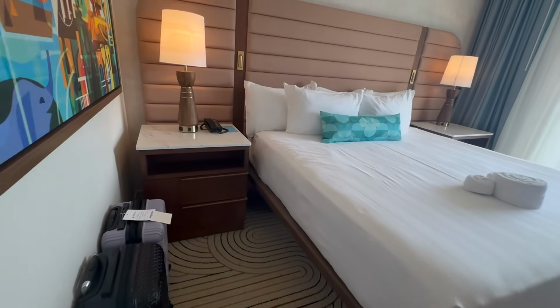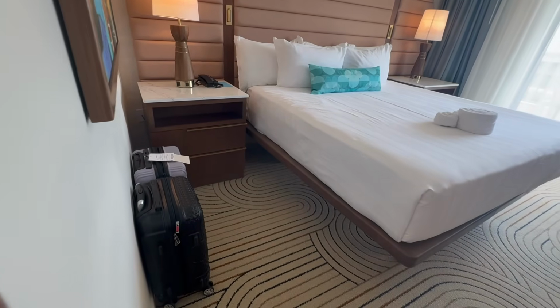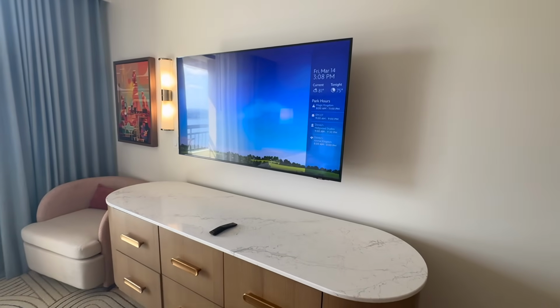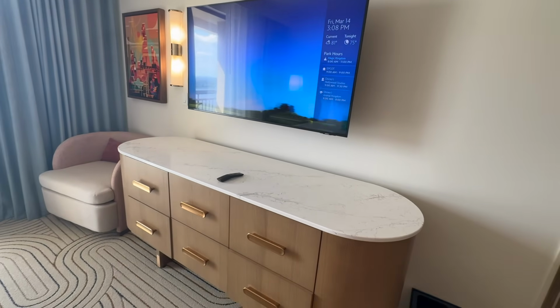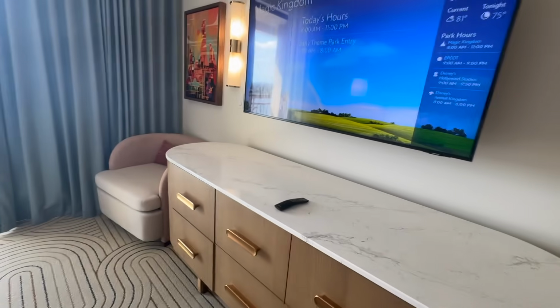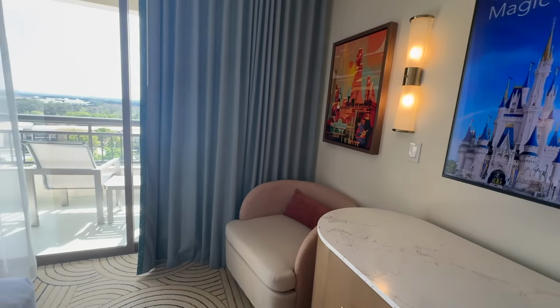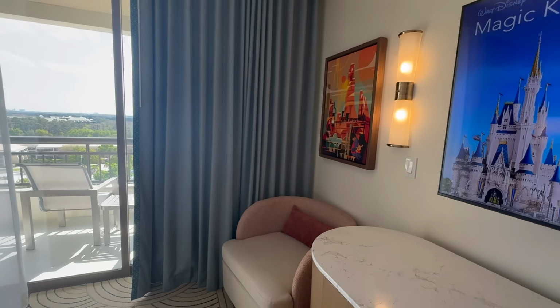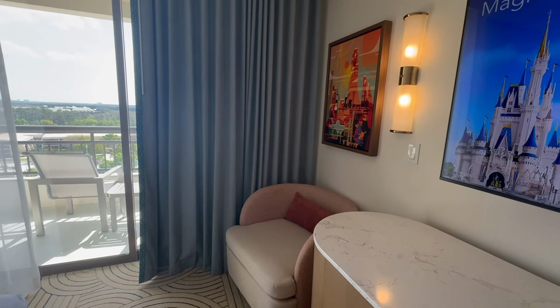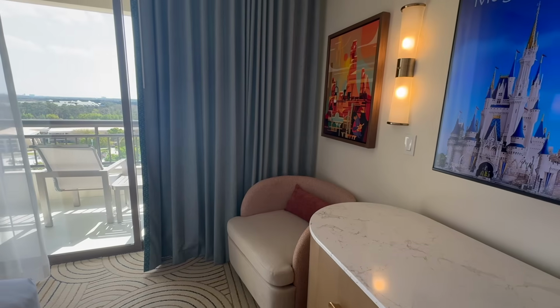Underneath the bed, we didn't do that, but you can put your luggage under the bed. TV in the bedroom is a nice size. And then underneath the TV, you have a 6-drawer dresser with lots of space. I guess the one thing that I do notice, the difference, there's no desk. So I think if a lot of people like to come and do a little bit of work, I think they took the desk out.